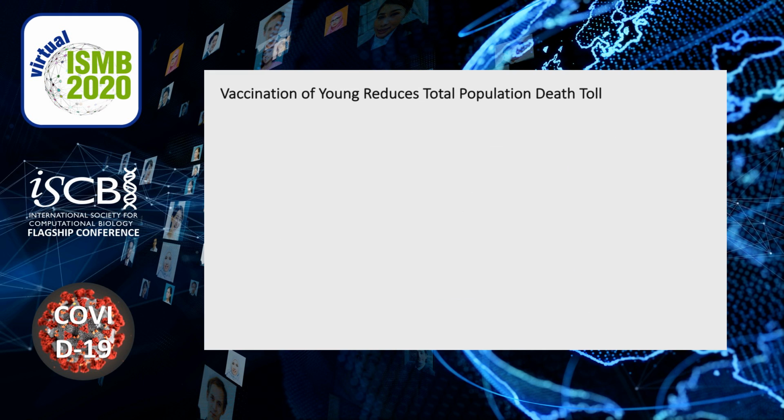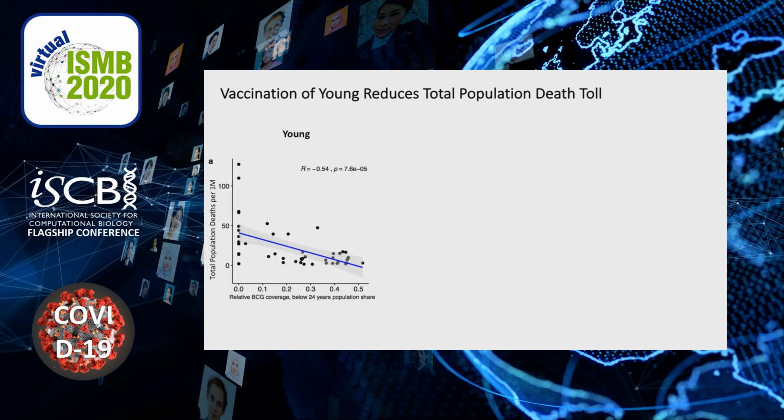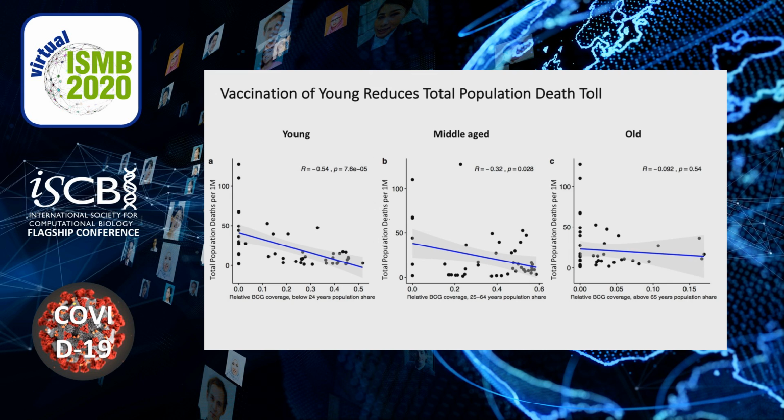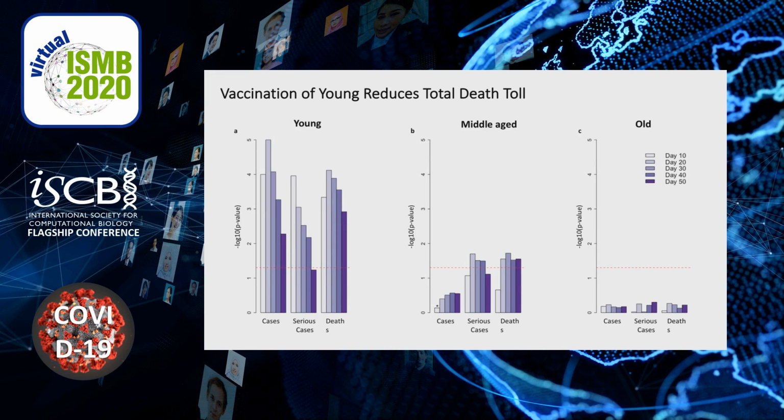We next investigated the relevance of age groups to the observation. Here we can see the correlation between the share of the young age group vaccinated with BCG and the total population deaths per 1 million. We see a highly significant result indicating that a vaccination coverage of the younger population results in fewer deaths in the total population. So if we look at the middle age group, we can see a similar trend, though with weaker significance. And remarkably, for the old age group, the correlation is negligible and insignificant. So it seems like most of the signal comes from the immunization of the younger age group.